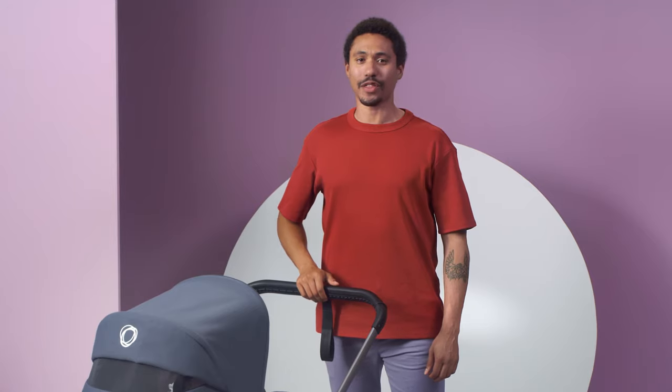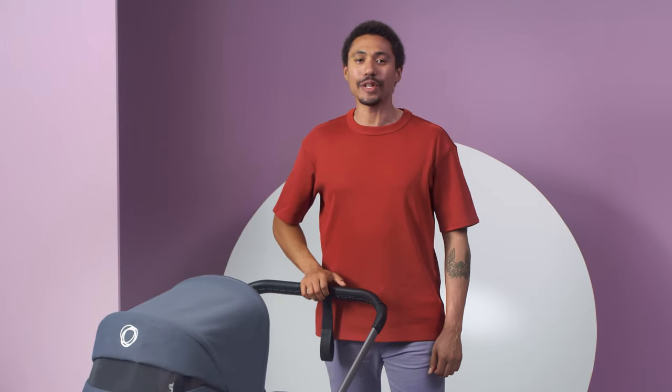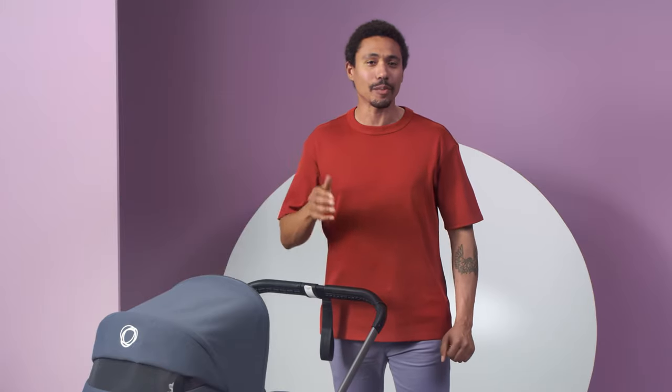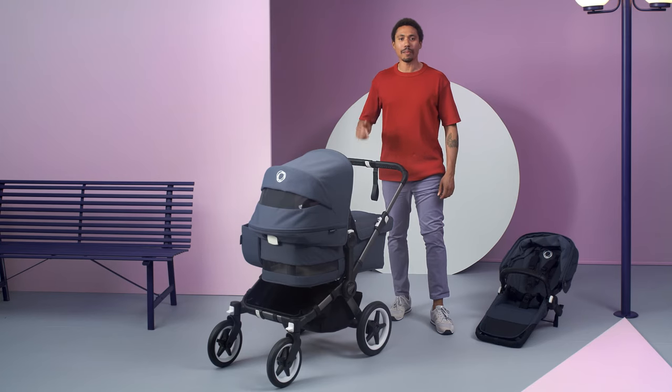Bugaboo wanted to make the Donkey 5 even easier to use with an improved fold, improved seat height, and a breezy bassinet for extra ventilation, making it more comfortable for parent and child whilst also bringing more vibrancy and colors to your stroll. So let's jump into what's new with the Bugaboo Donkey 5.